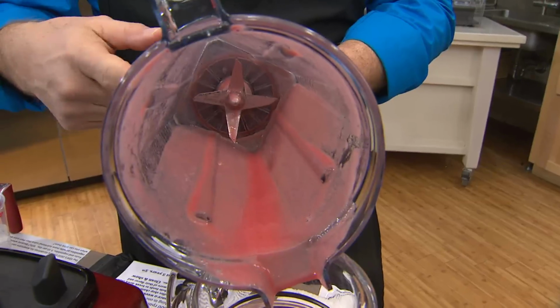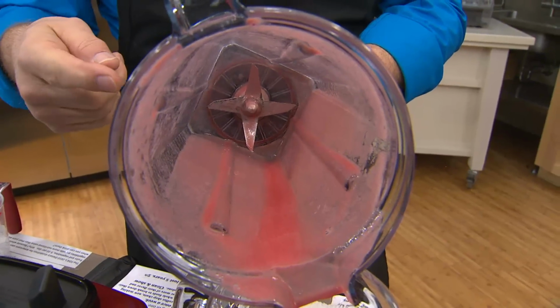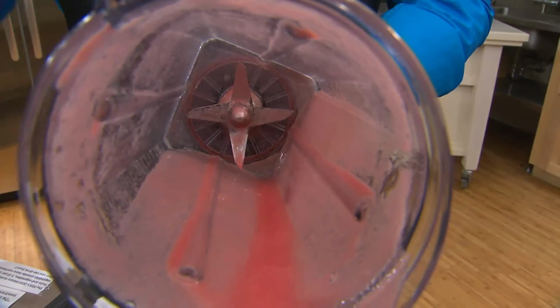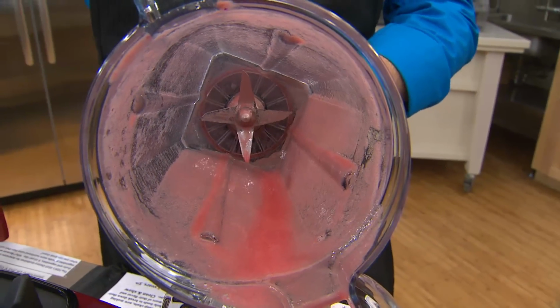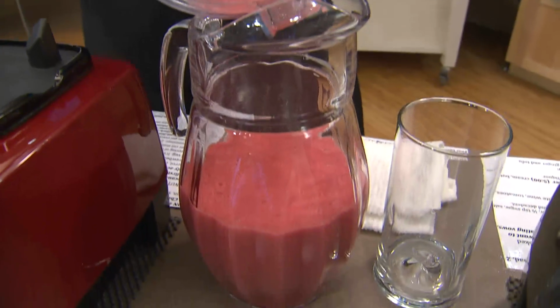Nothing in the bottom of the bowl. No celery string wrapped around the blades. No lemon rind, peel, or seed. It's completely, totally liquefied. Not blenderized or liquidized. It's liquefied. And that's important.